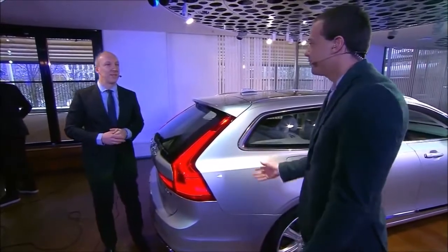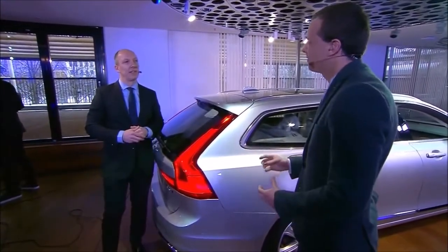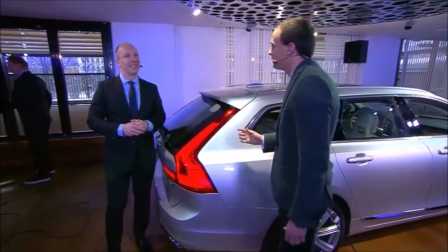And as a designer from the UK, how would you say that the nature of the landscape of Sweden has contributed to the interior design of the car?